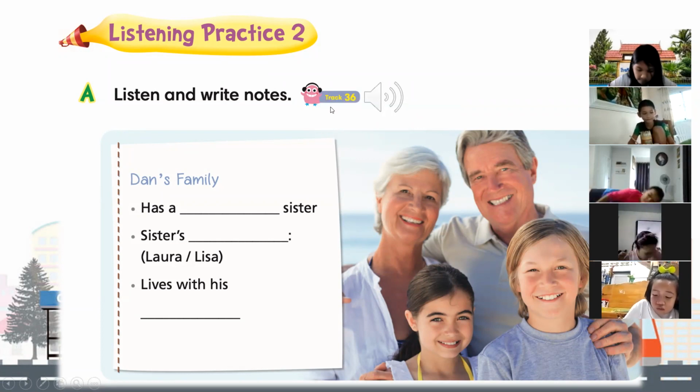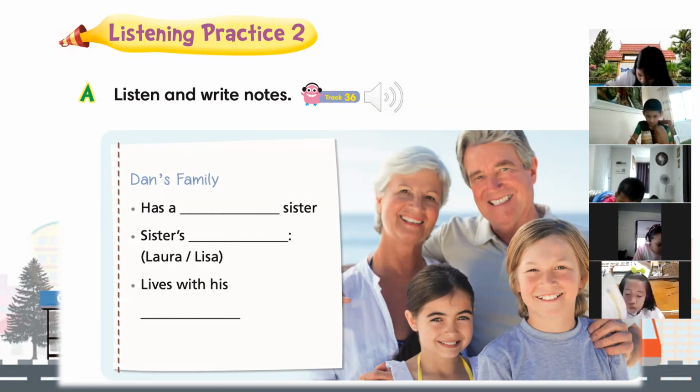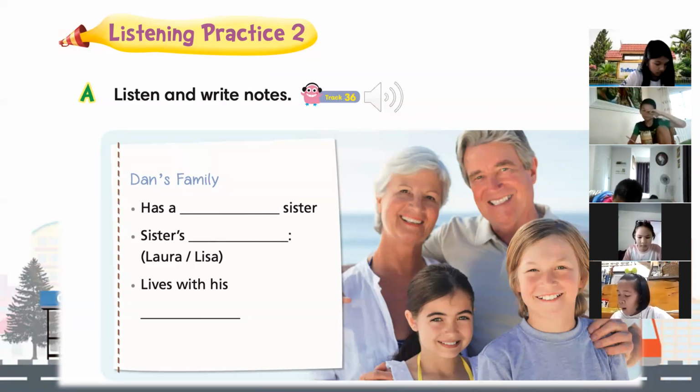A. Listen and write notes. Do you have a big family? Yes, I have three brothers. How about you, Dan? I have a little sister. Her name is Lisa. Do you get along with your brothers? Yes, I do. Do you live with your parents? Yes, we do. How about you? No. We live with our grandparents.